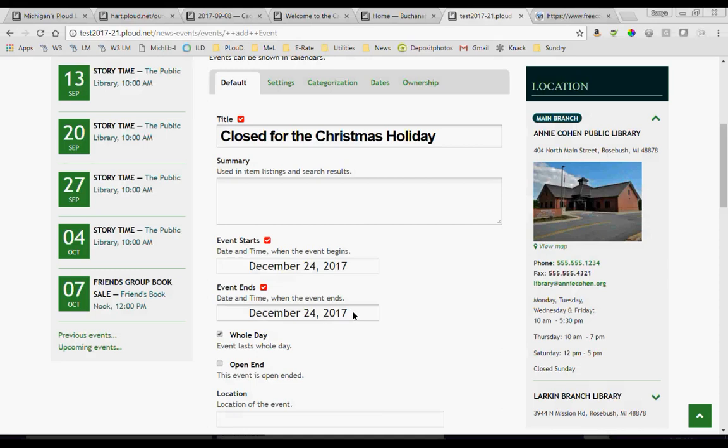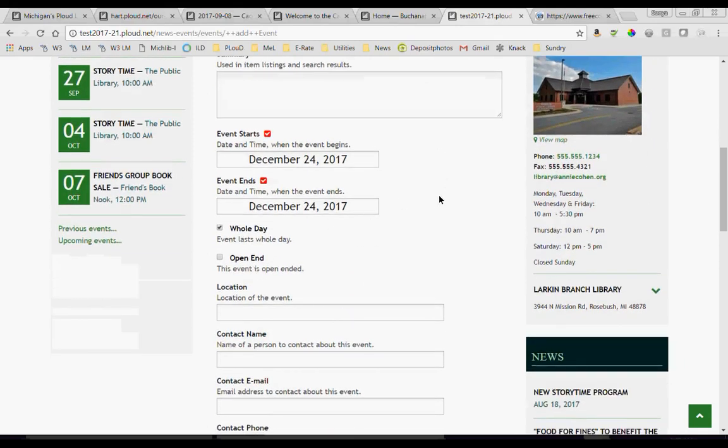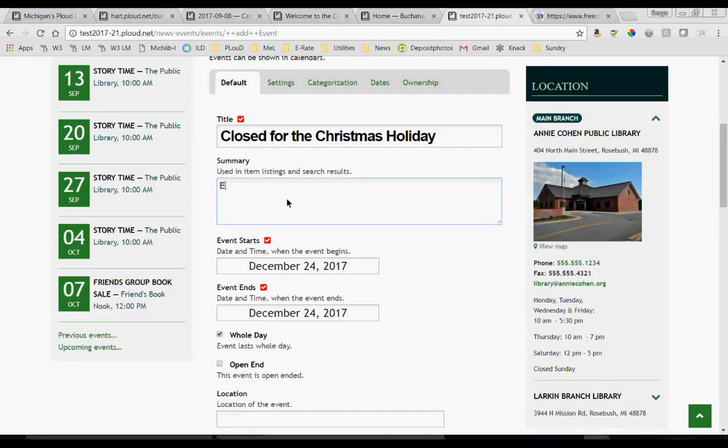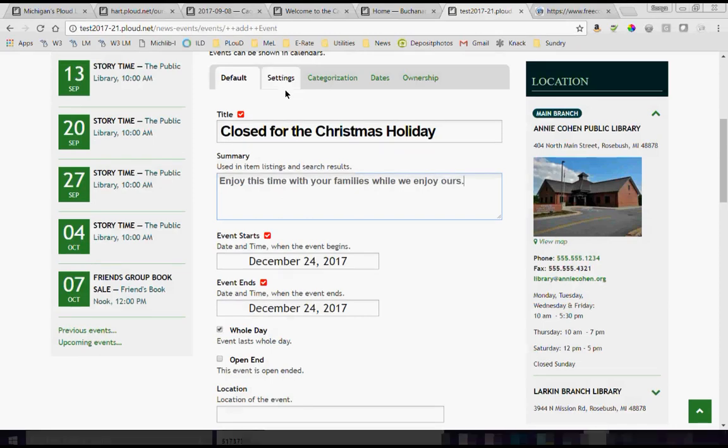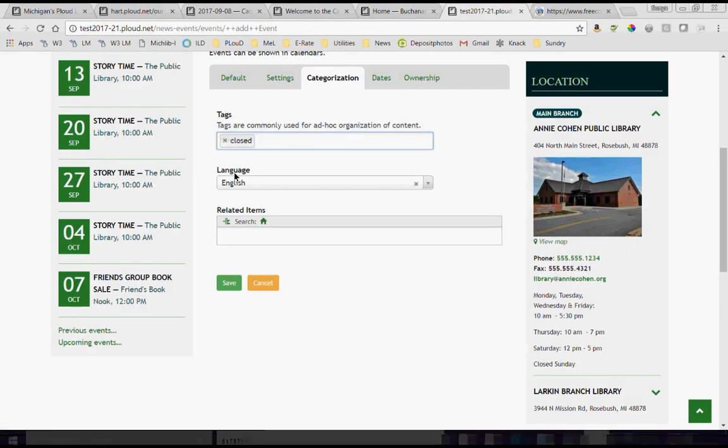It automatically defaults to the end date of the same date, but I can expand that if I want to make it a multi-day event. Once I've clicked whole day, my times disappear. And then under categorization, I have tagged the events on the calendar for which we're going to be closed with a simple tag that's marked closed. And I save this.